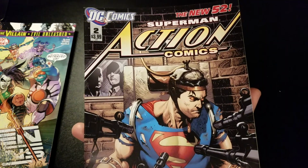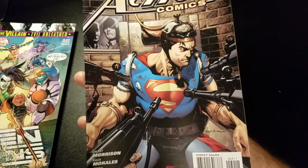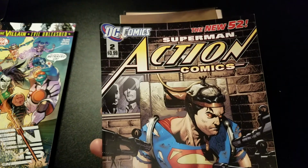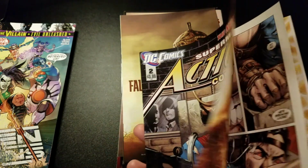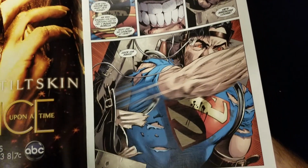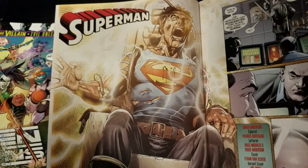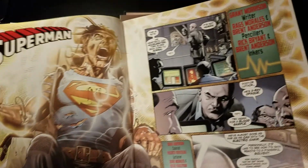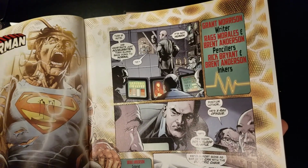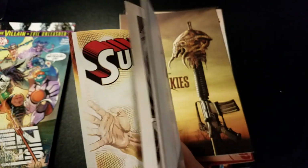Next we have Action Comics #2, and I was not collecting Superman at this point, so I'm glad I got this. I didn't read any of the New 52 Superman, actually. The only New 52 book I bought was Batman, and even that I started late to the game. But I look forward to reading this and seeing what it's all about here. Rags Morales and Brent Anderson are the pencilers. Seems like they have a pretty detailed style here.